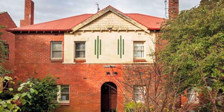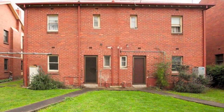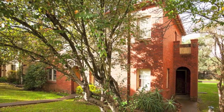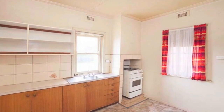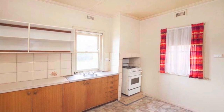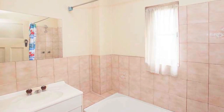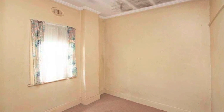Have you been watching The Block on TV and thinking, I could do that? Well, now you've got the opportunity. This three-bedroom, Tudorbethan-style, double-storey, solid brick townhouse is a blank canvas waiting for your vision and inspiration. It's strategically positioned in the heart of town and boasts a Business One zoning and a multitude of possibilities.